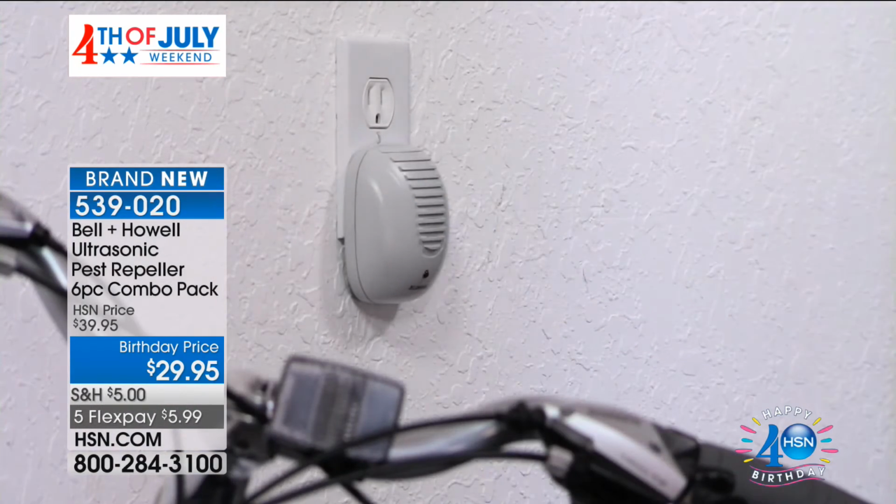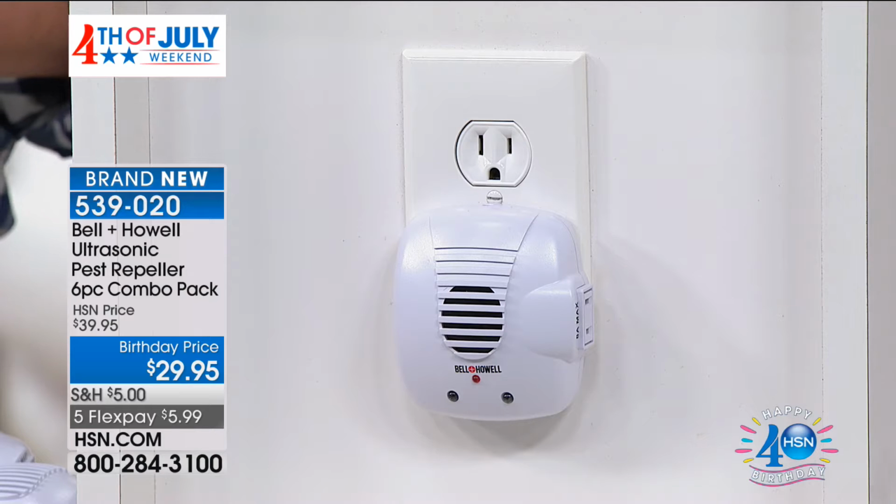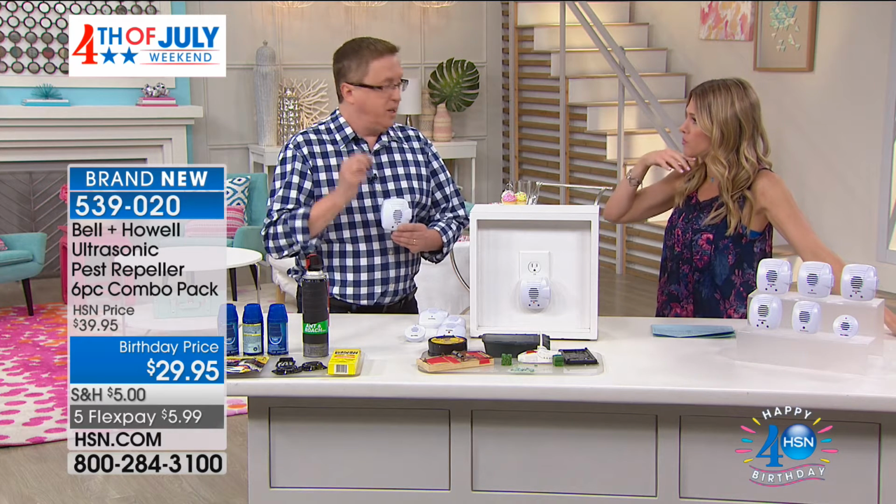Disgusting. This is a brand new configuration. I think it's an awesome starter kit, or it's an additional kit. Maybe you said, you know what, I wanted to try to only put it in the downstairs area, then you'll want to put it in the upstairs area. What would you recommend, one in each room? One in each room for sure.